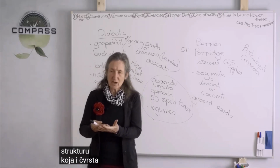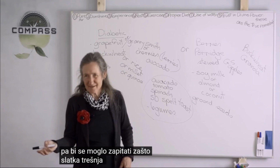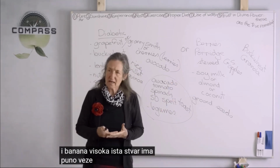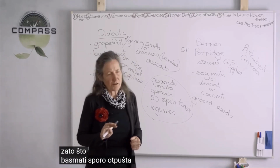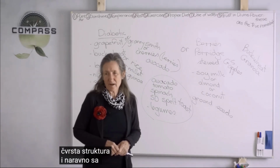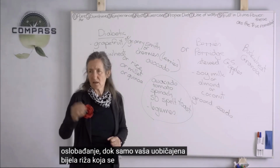And the tight structure slowly releases the glucose. So one would question, why does a sweet cherry have a low glycemic index and the banana high? Same thing. It has a lot to do with the starch structure. Because the basmati is a slow releaser, all I can come to the conclusion with is it's a tight structure. And of course with brown rice, because of the fibre, we know that slows the release down, whereas your usual white rice is a quick releaser.